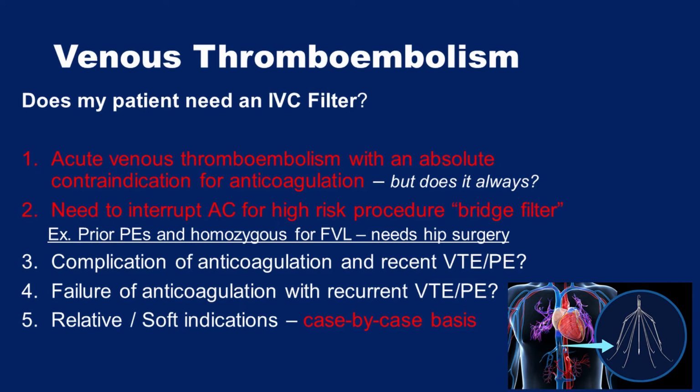More clear indications include a patient who's had a recent thromboembolic event and has a contraindication for anticoagulation. There are situations where that can be modified, particularly if they're several months out, but usually we decide these on a case-by-case basis. I think the more clear indications are a high-risk patient that needs a high-risk procedure.